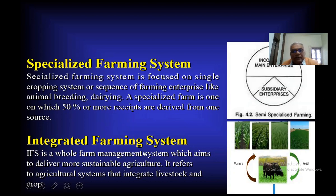So then the integrated farming system. The integrated farming system is a whole farm management system which aims to deliver more sustainable agriculture. It refers to an agriculture system that integrates livestock and crops. So here you can see livestock and here agricultural crops. When we grow crops and livestock, the manure of the livestock is used for improving soil fertility, and the byproducts of agriculture we can supply for feeding the livestock. So it is a continuous cycle.